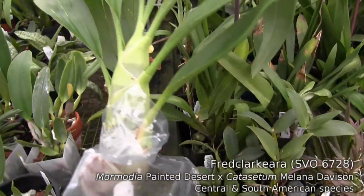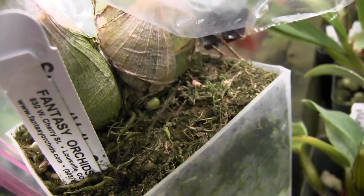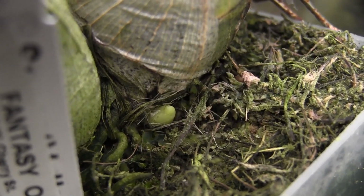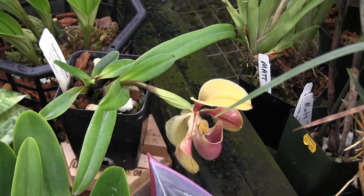This is a Fredclarkeara, and it's got a little skirt on it to keep the water off of it. I'm trying to let them dry out a little bit more. It's definitely got a little green nubbin on one side, so I'm taking it that that's a spike, which is probably going to need a pretty long time to develop. And then on the other side, I can't quite tell if something's pushing out there, but stay tuned.